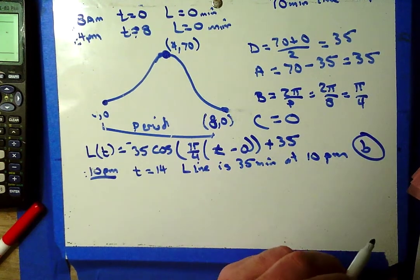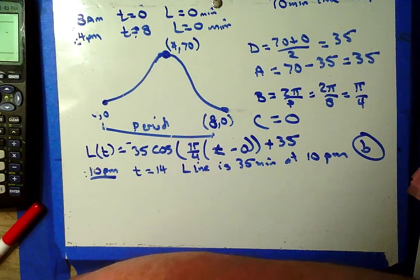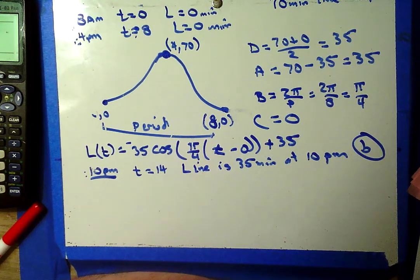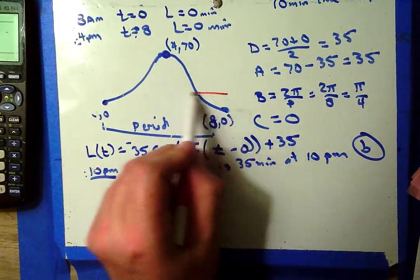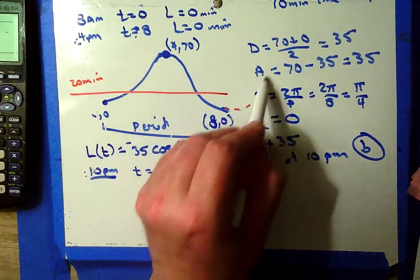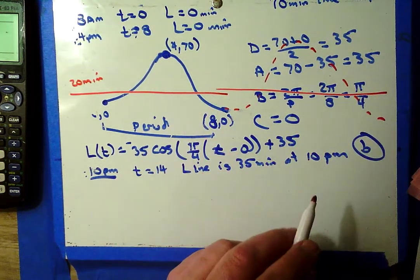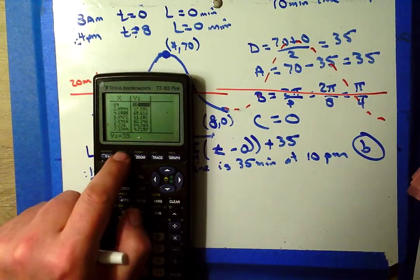And there's part B. Part C, it says you can't wait in line. If you won't wait in line for longer than 20 minutes, are there any times after 7 p.m. where the line will be short enough for you? My wife will not wait in lines, and she says, I'm only willing to wait 20 minutes. So, is there a time after 10 p.m.? Well, we know 10 p.m. is 14, so maybe we should take a look at this graph.